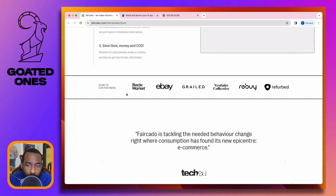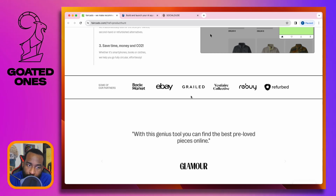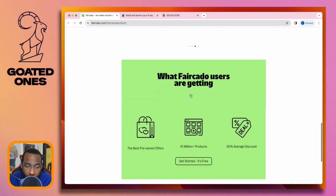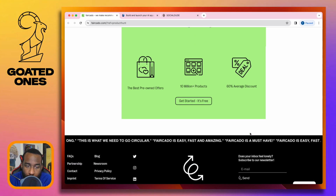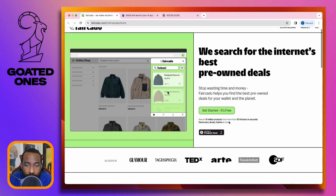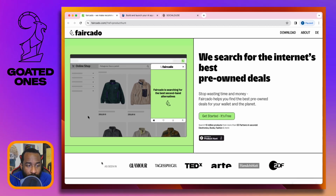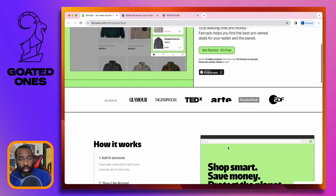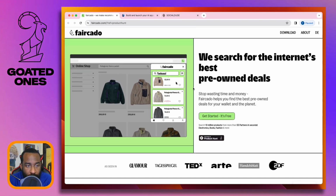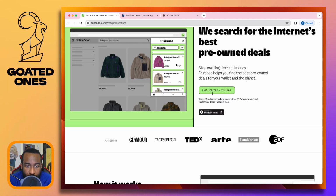Some of the partners. Now when you say partners, does eBay know that you exist? Are they a real partner or you're just integrating with them or using their API? It's a little tricky. Best pre-owned offers. See, what I would do on this homepage, I would show a couple offers. Show a couple things to show, wow, right now you could click on this item and see it at a huge discount. Like you guys are scraping these deals anyway. Find the best 10 deals of the day and surface them on the homepage. Why not?